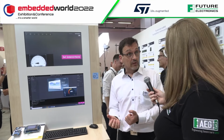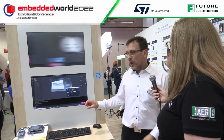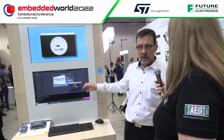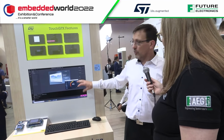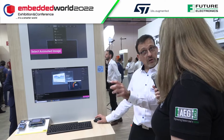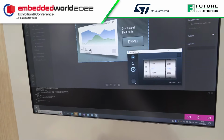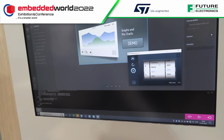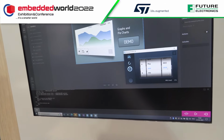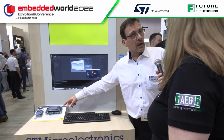So what we have here is a PC tool where you can create, very intuitively, such an HMI for your application. For example, if you do a room temperature device, it can be used here. You can simulate it on the PC, and the good thing is later this tool will generate the code that will directly go into the STM32 and drive the display. So later, you will have exactly the same on your application.